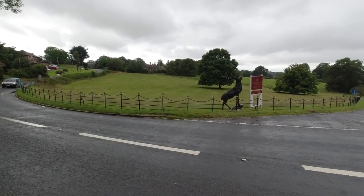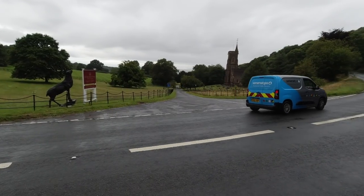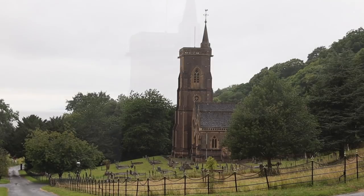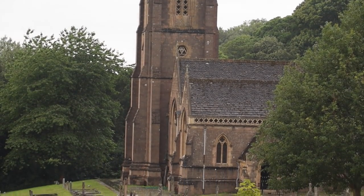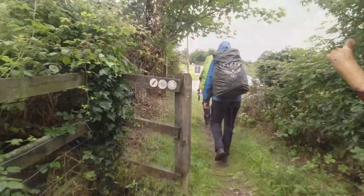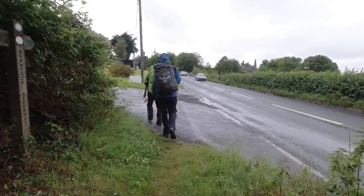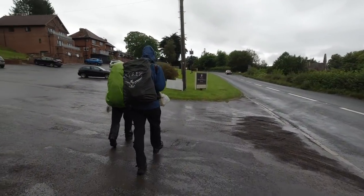West Quantoxhead, also known as St Audries, is well known for its old medieval church, which was entirely rebuilt in 1856 and rededicated to St Etheldreda, an Anglo-Saxon saint. What with the rain, we decided we wouldn't stop and look in the church, and instead continued on along the path, passing the Windmill Inn, and then off along a quieter road.